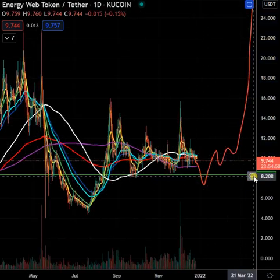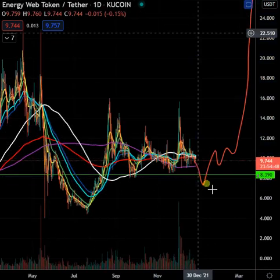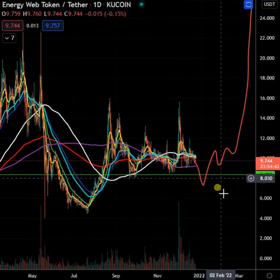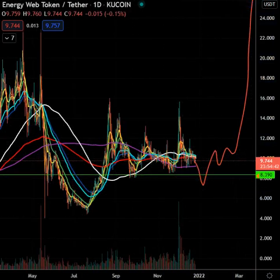So I'll set an alarm on it here down at the bottom of the range. If it does come down into there, it looks like a really fantastic buy point right down in here.